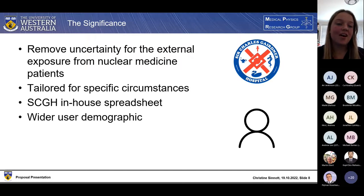Charles Gardner Hospital currently has an in-house spreadsheet, so they've developed their own version of this. However, it's not as tailored as we would like it to be, and it is mainly for the medical physicists to use. So we want to expand this to allow a wider user demographic, so that all healthcare workers are able to use this model.